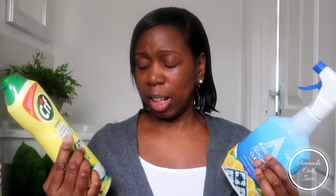Also, I use it in the bathroom. I don't buy a separate bathroom cleaner. I just use this zesty lemon one by Astonish, and I use the Cif. These two products in the bathroom work fabulous together, and they've both got the lemony scent as well.